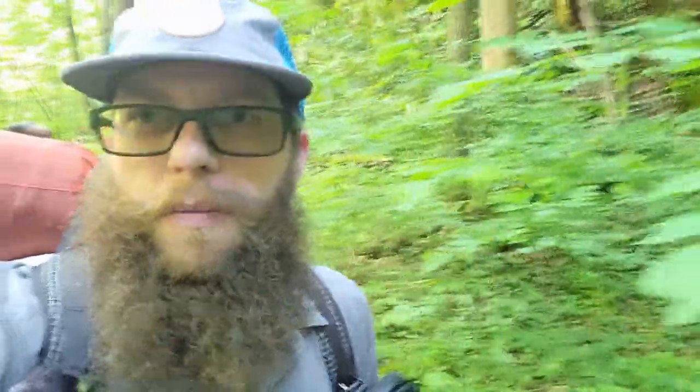We are hiking the Baxter Creek Trail. This is also part of the Benton MacKaye Trail, which is about 300 miles from Springer Mountain in Georgia to the Big Creek Trailhead here. So this is the northern terminus of the Benton MacKaye Trail. It's going to be about 6 miles to the Mount Sterling Fire Tower and Backcountry Campsite 38, where we're staying at.